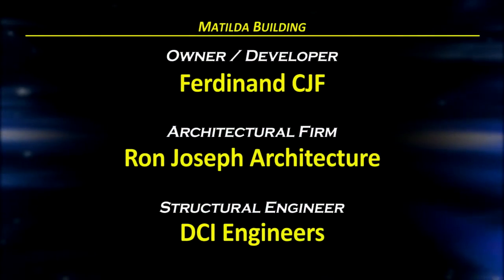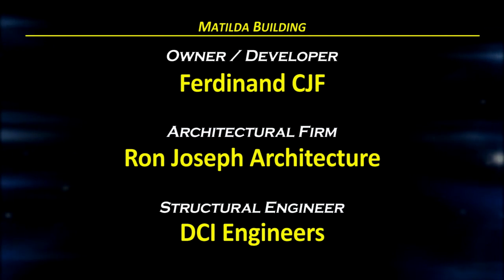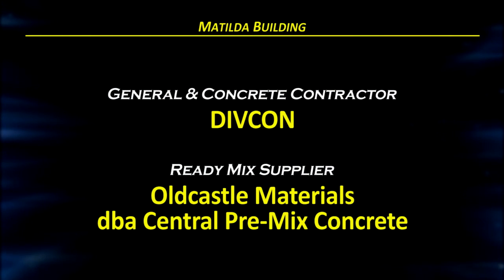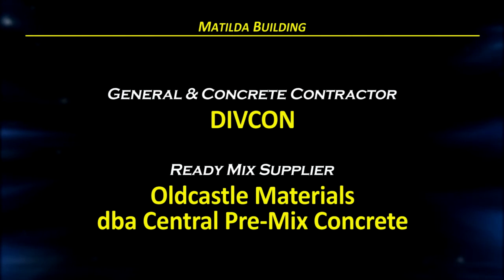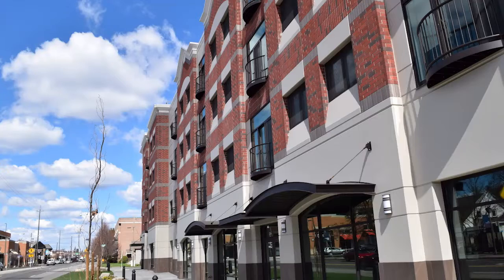Our second finalist is Matilda Building, owner-developer Ferdinand CJF, architectural firm Ron Joseph Architecture, structural engineer DCI Engineers, general and concrete contractor DivCon, ready-mix supplier Old Castle Materials DBA Central Premix Concrete. The Matilda Building was originally designed as a 4-story, 88,000 square foot mixed-use tilt-up project near Gonzaga University. The owners wanted a long-lasting building with brick details to blend in seamlessly with the surrounding neighborhood.